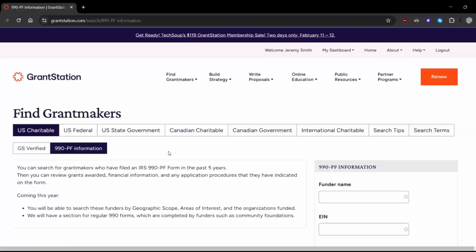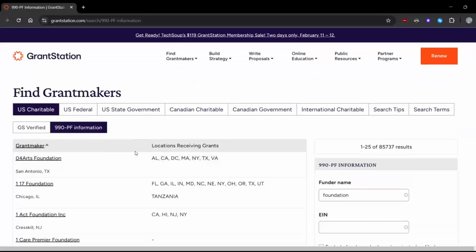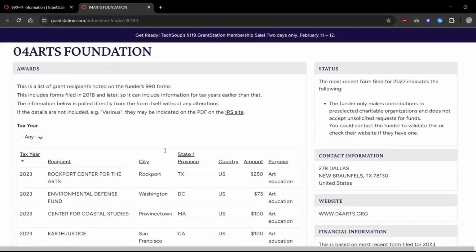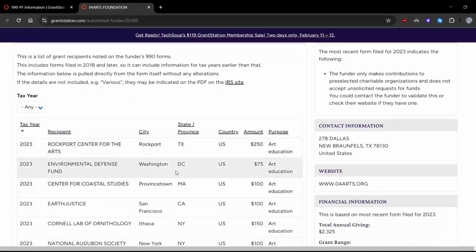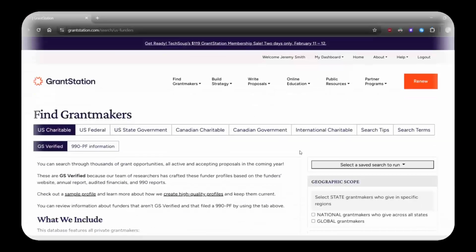And the way it works is you'll enter in what you're specifically looking for, say a funder name or an EIN number. In this case, I'll go ahead and just type in foundation, and it pulls up everything with foundation in the name. And then we can take a look at, say, the Arts Foundation. And from here, we can see where they've given, what year they've given, and who they've given to, and how much. And I think with that, I'll hand it over to Carrie.